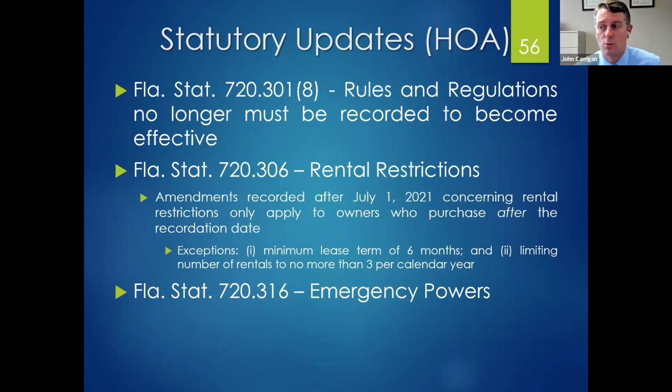Understand that on rental restrictions, if you want to go ahead and implement rental restrictions, requiring a minimum lease term, number of tenants you can have, tenant approval requirements, those only apply prospectively to people who opted in to approve the amendment, or those people acquiring title after the date that the amendment is recorded. It used to be that it applied to everyone in your community of the past. Now it's only people who voted in favor or in the alternative that purchased after the recordation.